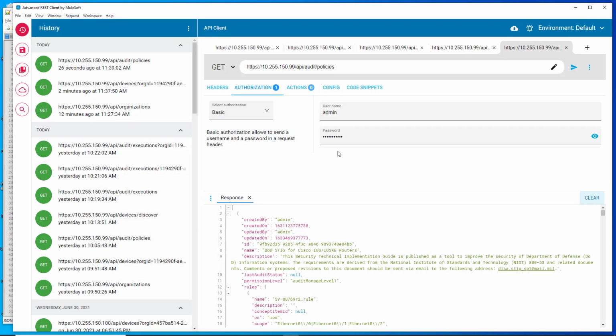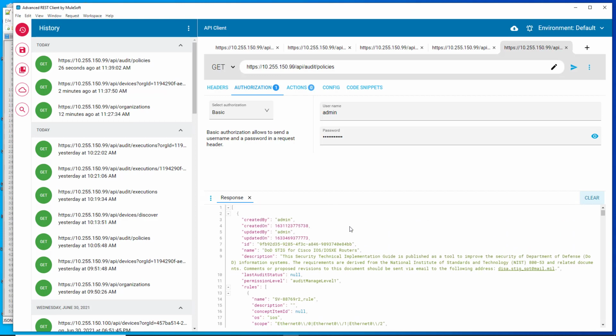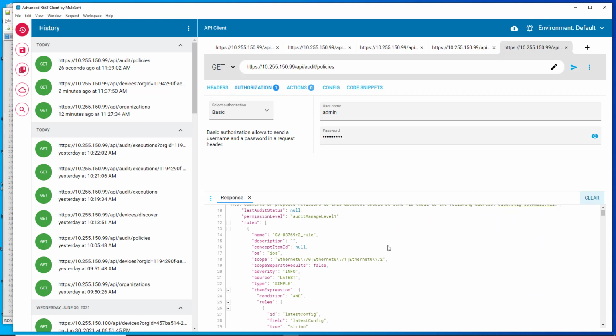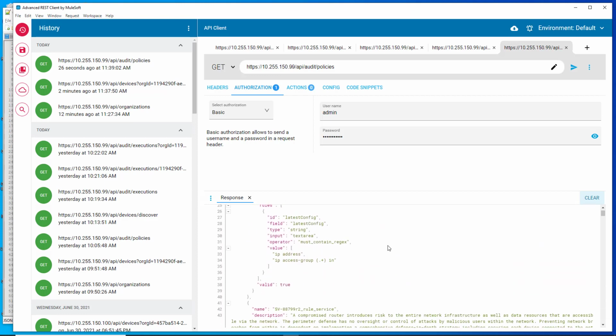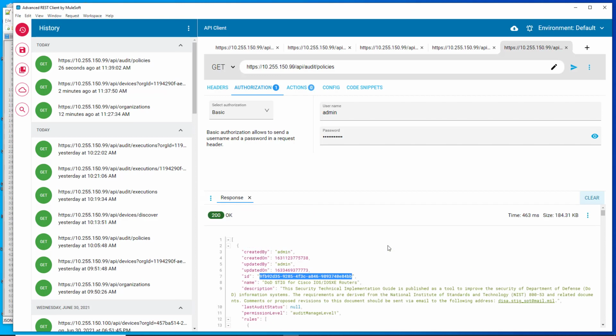By pulling it through the API call, I can pull in that same information with other metadata, like the created on and created by, the ID, which again is important to run it again. But here you can see the DoD STIG for Cisco IOS, IOS XE, and you get some various information about that as well. And you can scroll down through this information.